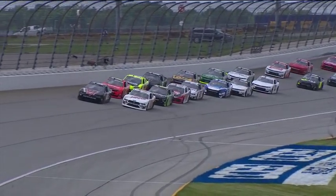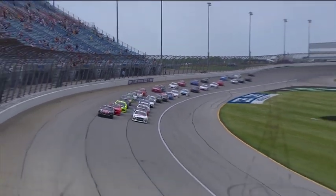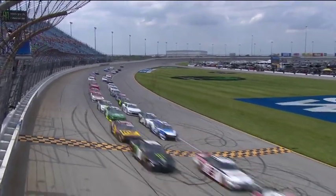The field now in the hands of Joey Logano. And Logano will be on the outside in the 12. Cole Custer on the inside. And we're racing from Chicagoland.